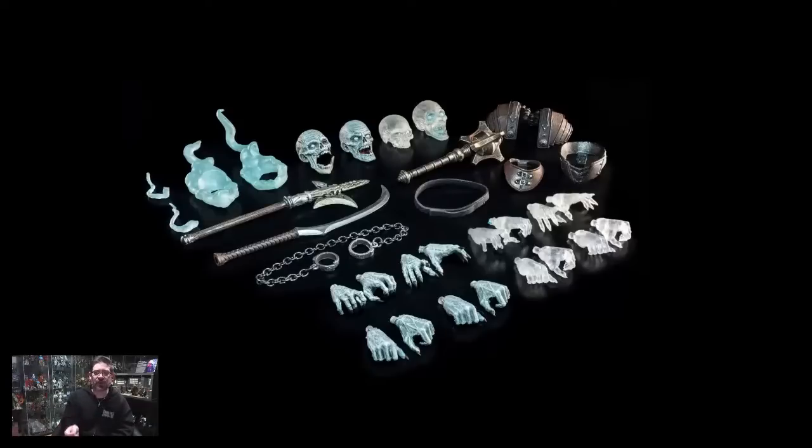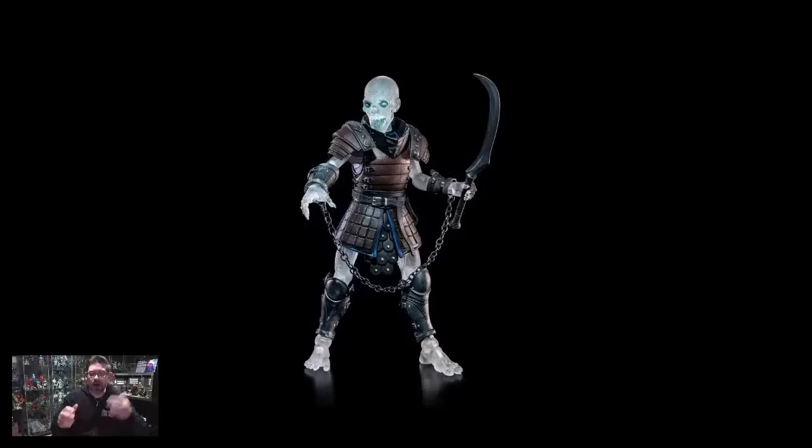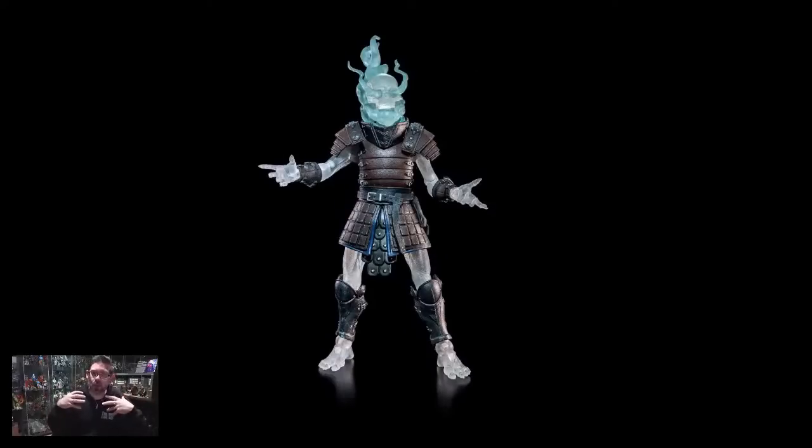The one thing we're not sure about is that ghost head that has all the spectral effects. So you can see it's all taken apart here because it was printed separately. This is how it looks all together.